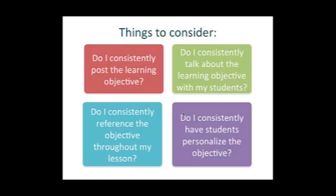A couple of things to consider here. This is at the classroom level based on the recommendations. And understand, I'm giving you an hour of what would normally be a day of classroom instruction workshops that we would spend a lot of time doing hands-on types of activities. But based on the recommendations, things to consider: do you as a teacher consistently post that learning objective? Do you consistently talk about the learning objective with students?